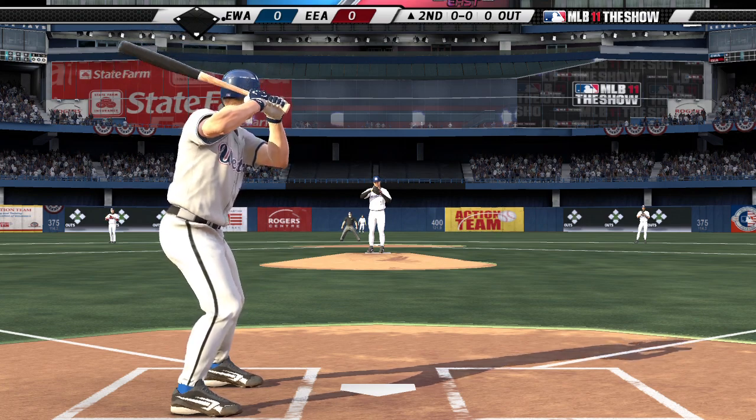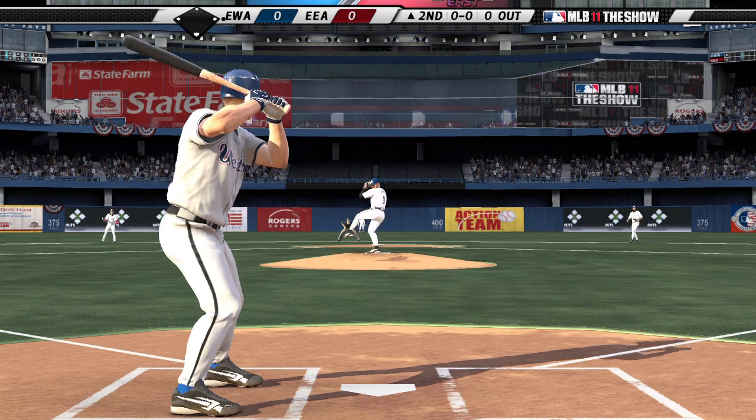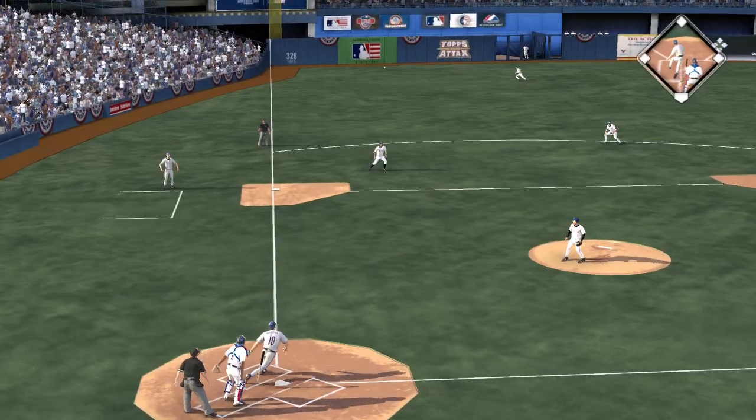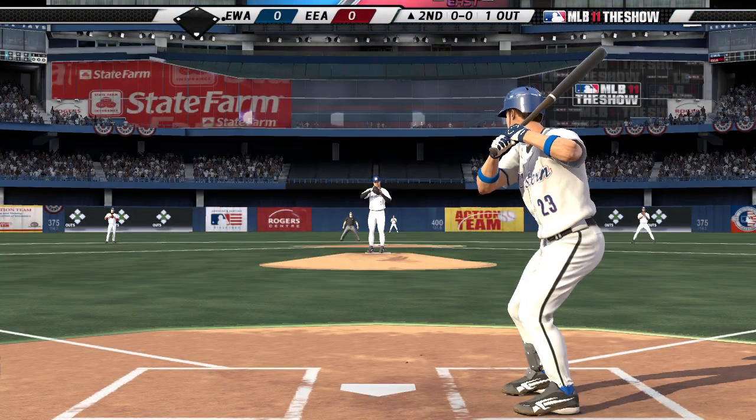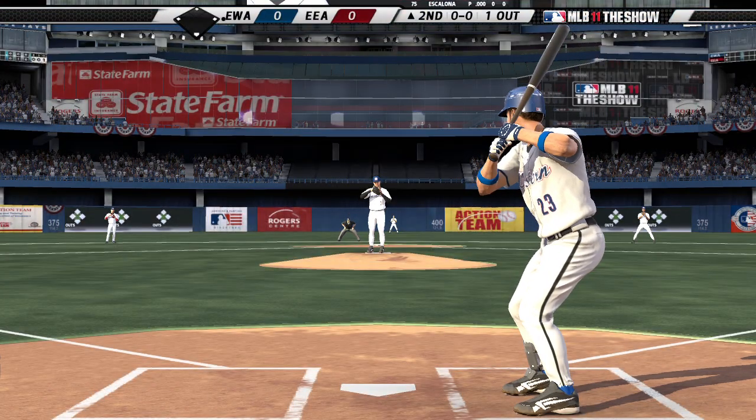Basil Kruger will take his cuts now. First pitch coming. Line to left. Park has him played perfectly as he puts it away for out number 1.